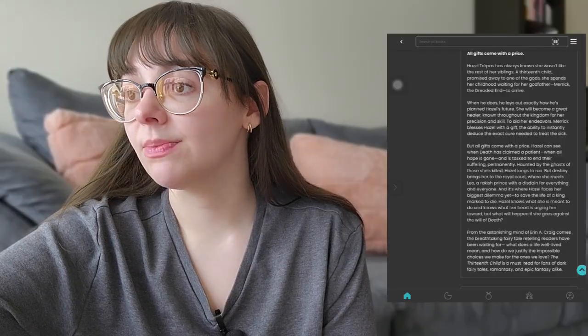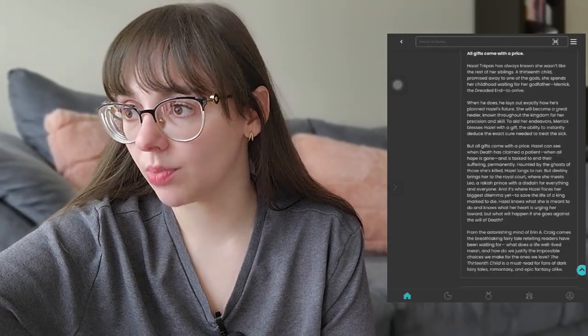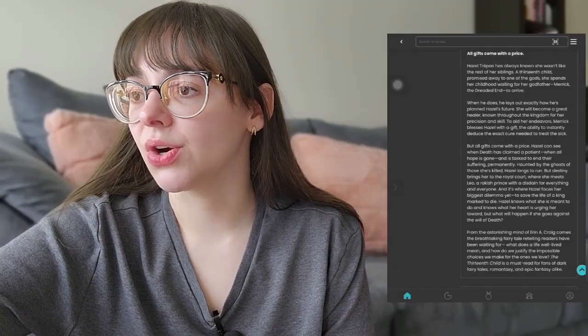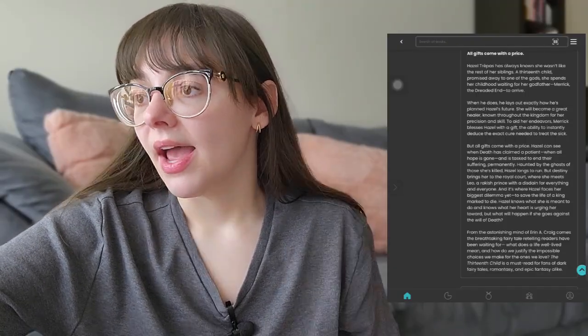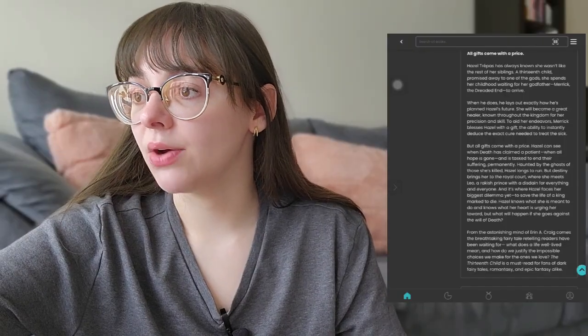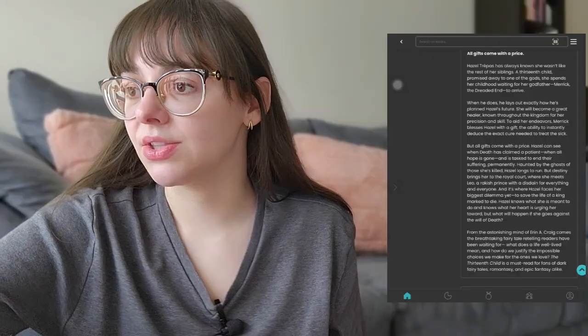Haunted by the ghosts of those she's killed, Hazel longs to run, but destiny brings her to the royal court, where she meets Leo, a rakish prince with a disdain for everything and everyone. And it's where Hazel faces her biggest dilemma yet: to save the life of a king marked to die. Hazel knows what she is meant to do and knows what her heart is urging her toward, but what will happen if she goes against the will of death?